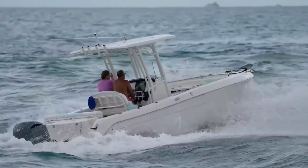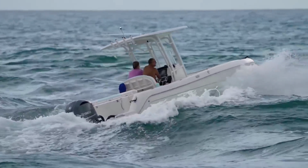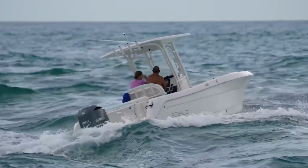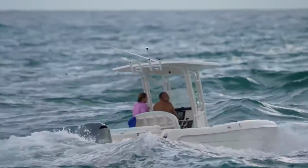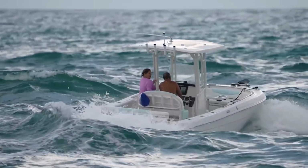Sometimes as a captain, you're just going to have rough days, and that's exactly what this crew is doing, as Haulover gives them a little bit of a tail whipping as they're coming out of the inlet. They don't stuff the bow or anything crazy, but I'll tell you what, it's still not a fun ride in these conditions, and I'm going to go ahead and give this first round to Haulover Inlet.